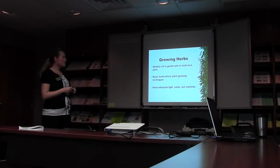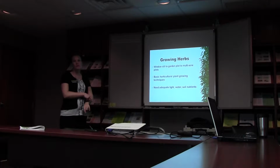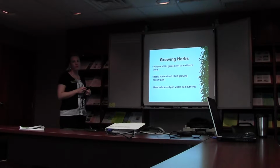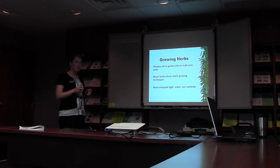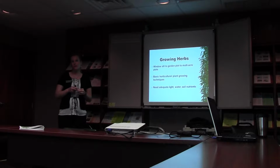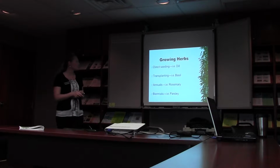Growing herbs, windowsill, garden plot. You can do this in your kitchen during the winter. They do need, depending on the situation, typically adequate light. They usually need sun versus shade, water, soil nutrients. So these are the things that we'll get into specific to all 10 of these herbs that are in the presentation.